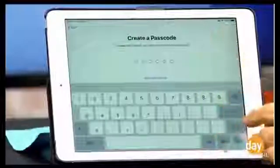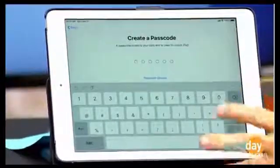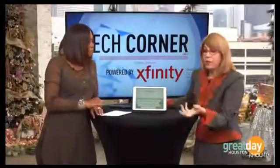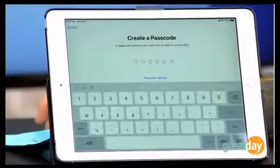Here's where you create a passcode, which is a very important word that a lot of people don't understand the difference. Right, password, passcode. Exactly right. So a password will have numbers and letters and be very complex. A passcode is 4 to 6 numbers, and it's very important that you keep remembering your passcode. Remember, we just saw Touch ID, and there's Face ID for phones.